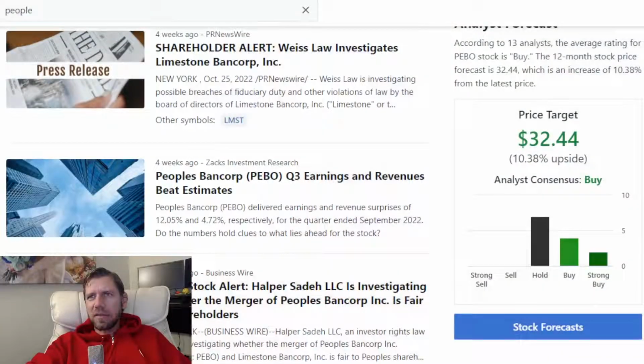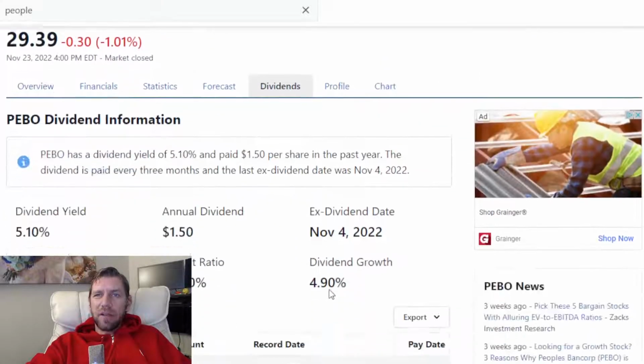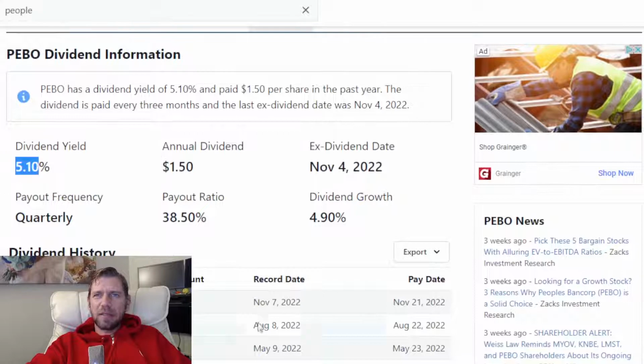I discovered this company through screening, like I mentioned, and if I get some extra cash at some point, let's say the market turns up and I'm able to exit some positions, I may even put some money in there. One thing I didn't talk about is the dividend. They pay out a dividend which is very big. It's over 5% dividend, which is huge. 5.1%. The dividend growth is 5% over a year. So if you think inflation is going to be less than 5% per year, then this would be a good dividend growth for you. The payout ratio is 38.5%.